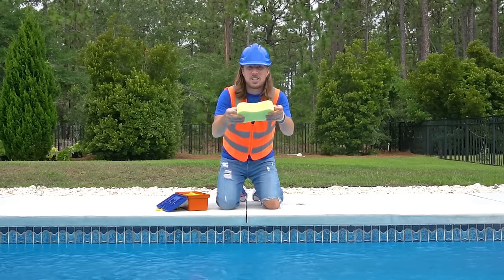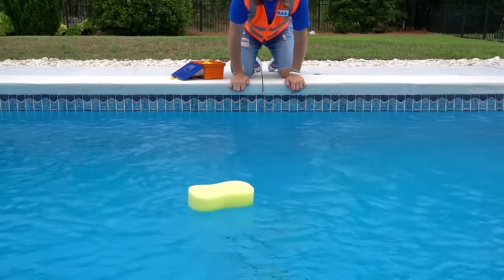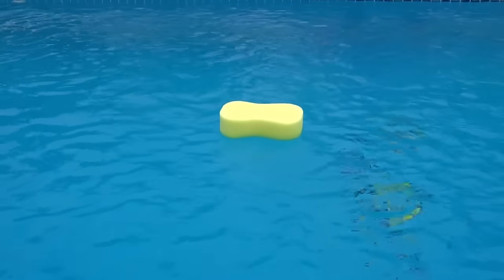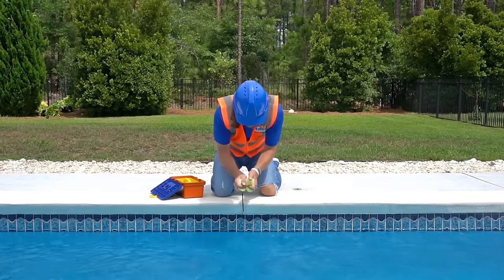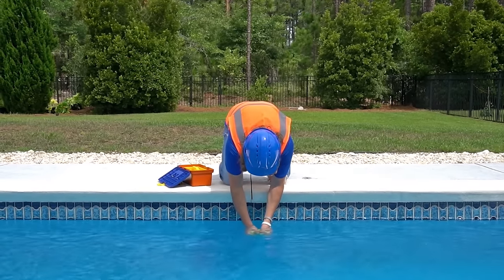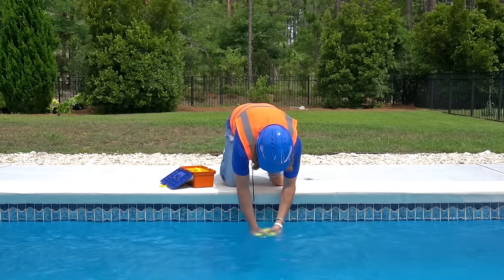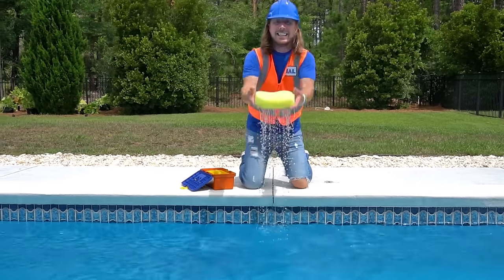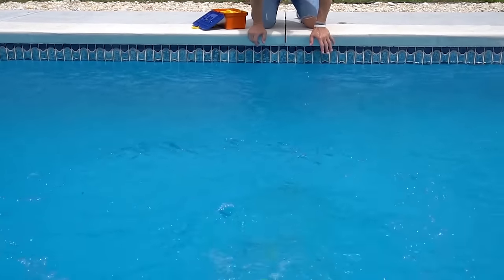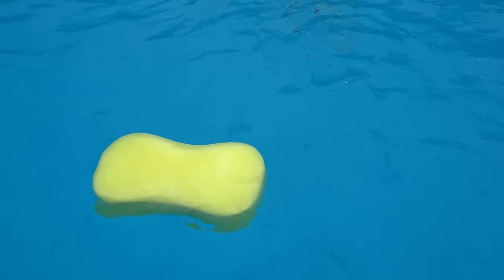Oh, what do you think? Let's throw it out like this. Here we go. Oh, there it goes. Oh, it floats. That's awesome. That's totally awesome. Ooh, let's try to fill it up with water first. And toss it out again. Let's get as much water in it as we can. All right, here we go. Are we ready? Here we go. Whoa, there was a splash. Oh, but look, it still floats.